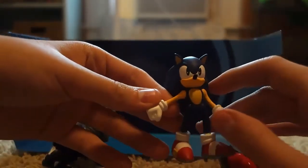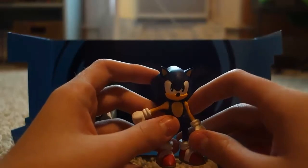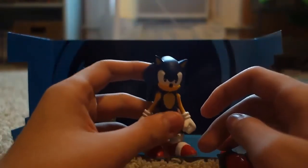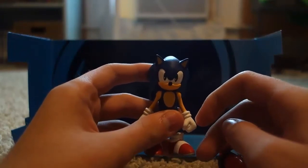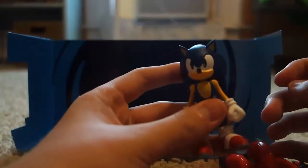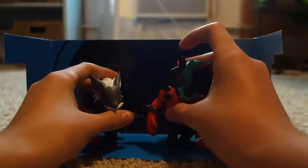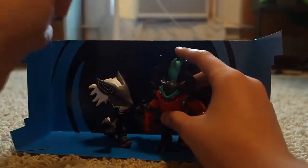Another one. Not again. Well, we got modern Sonic again, but we don't care about him right now, so let's throw him out the window, and let's pretend this pack only came with these two figures.